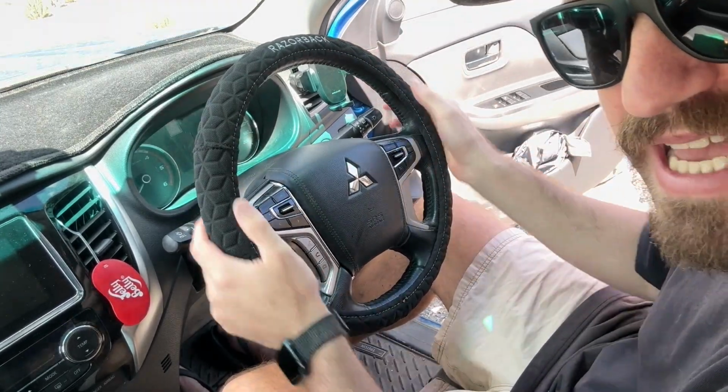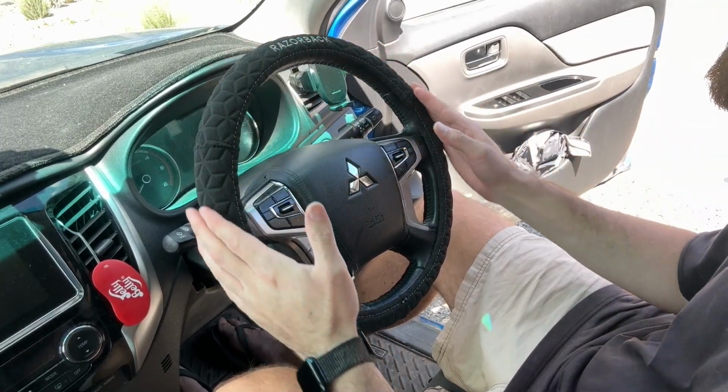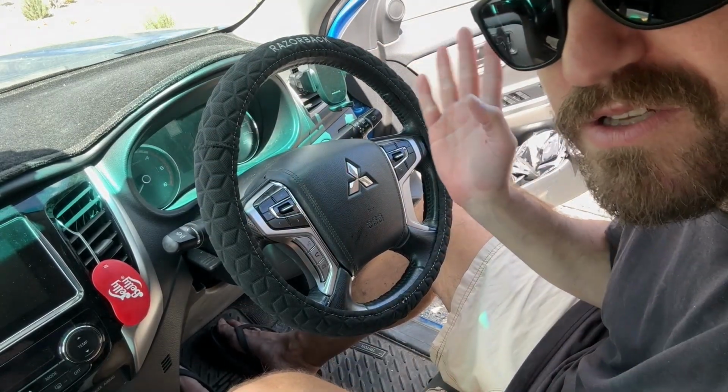Ooh, so textured. Rib for her pleasure. Anyway, let's do a close-up.